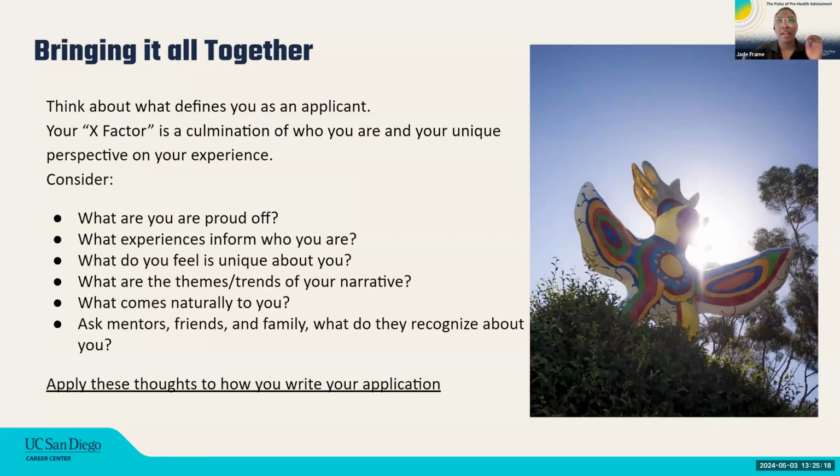So definitely consider that. Bringing it all together, you want to think about what defines you as an applicant, and your X factor is really a culmination of who you are and your unique perspective on your experience. To recap, you want to consider what you're proud of, what experiences inform who you are, what makes you unique, what the themes or trends in your narrative are, and what comes naturally to you. Ask mentors, friends, and family what they recognize about you. These are all ways to make yourself stand out, have a theme. Like I said, the ones that stand out the most are the ones that are really able to put in their narrative who they are and why they're pursuing medicine. Next slide.